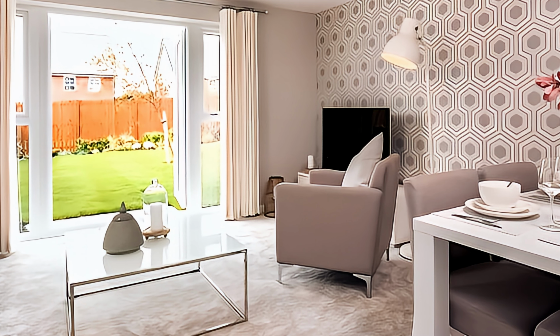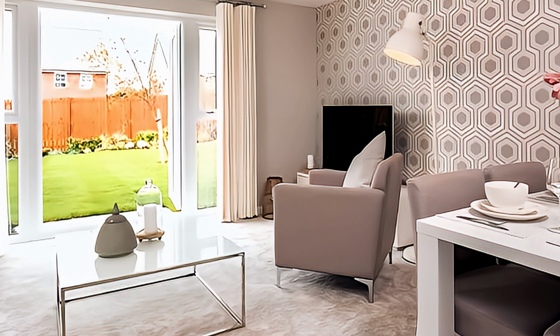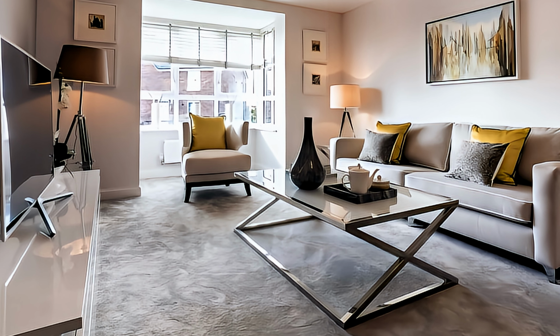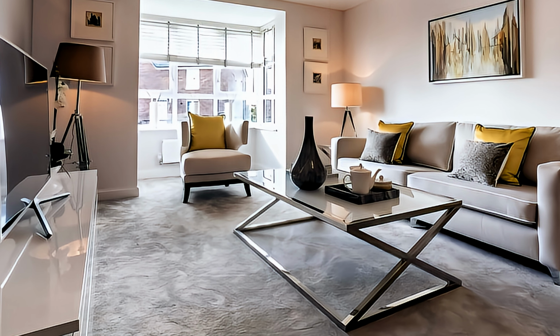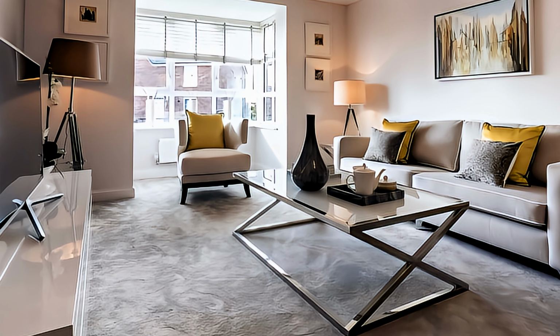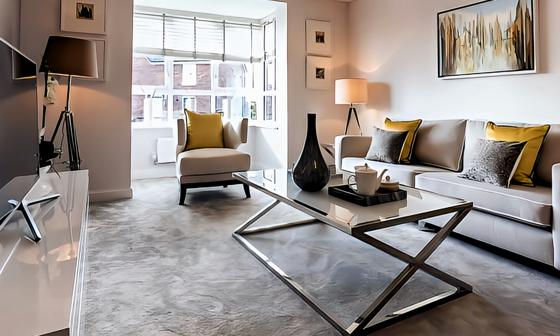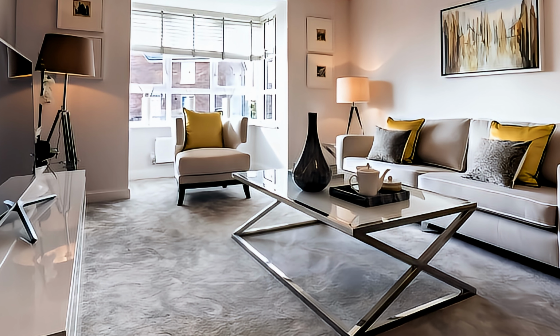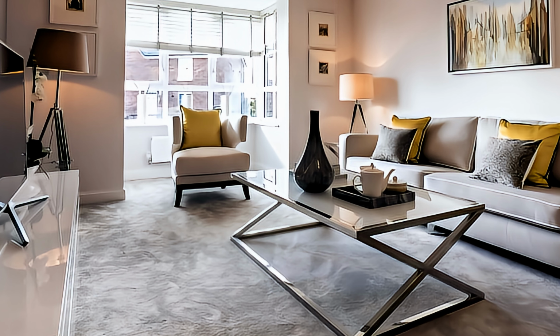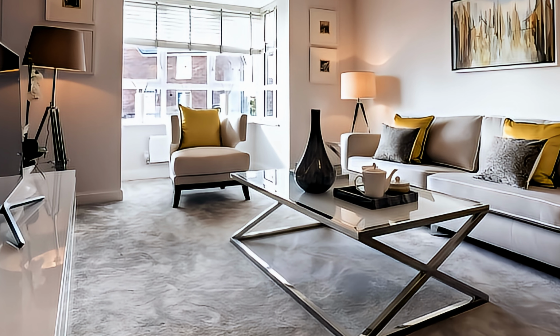Textiles such as rugs, curtains, and throws can dramatically transform the ambience of an apartment without straining your budget. These versatile decor elements not only add warmth and texture, but also provide an easy way to infuse color and style into any room. By strategically selecting and layering affordable textiles, you can effortlessly refresh your space.